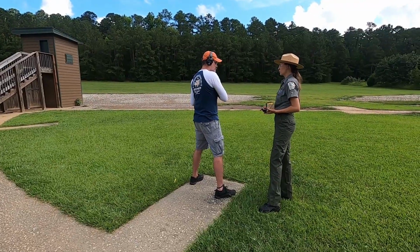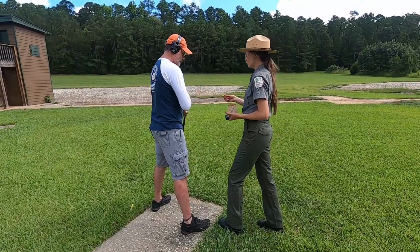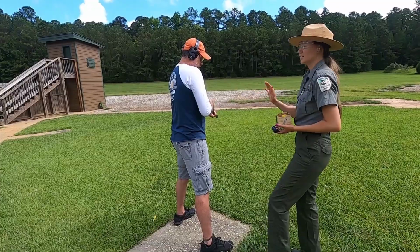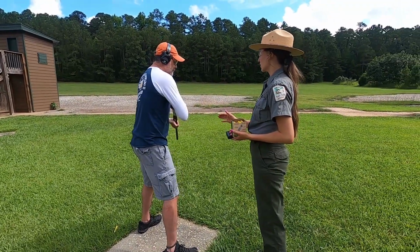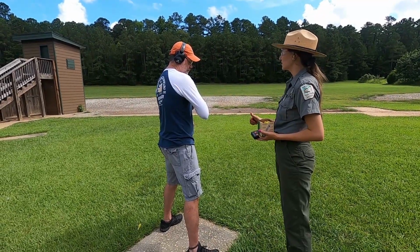Okay, so what we're going to do, we're going to open the barrel. We're going to put 2 in. We're going to close the barrel. The safety is still on. Most important thing, when you drag down and you're ready to yell pull, make sure you take the safety off.